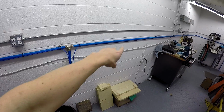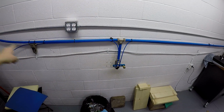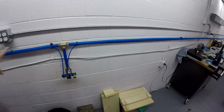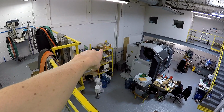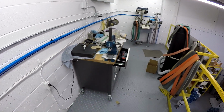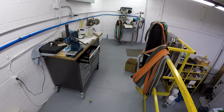So we did this Rigid Air Max line, blue hoses all the way through the shop. Cheap, amazing, totally recommended. This is a fantastic kit. I don't know if you can see it. If you zoom in, I can't zoom in with this camera, but that box right there. We got it locally. It was $200 Canadian for a box with like 100 feet in it or 50 feet or something.